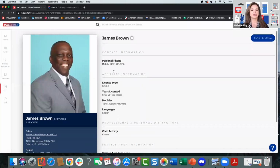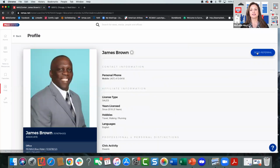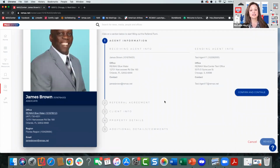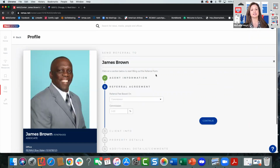So here's James, and we see a little bit about him, where he's located. What you're gonna do is you're gonna hit send referral, and you're gonna walk through and fill out this form. This includes the referral agreement. This is really great because it's an agent to agent agreement. We don't get involved at RE/MAX at the region level, at the national level. You get to call up James and work out what that referral fee is. You fill it out, you're all good to go.